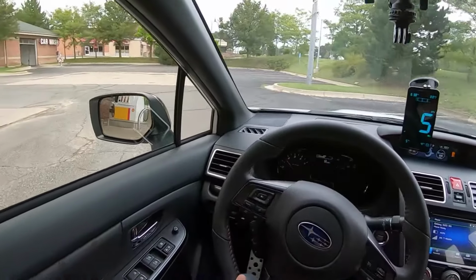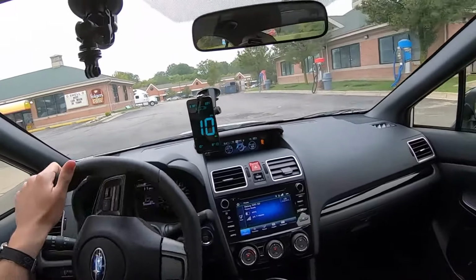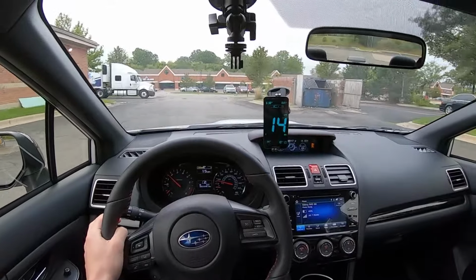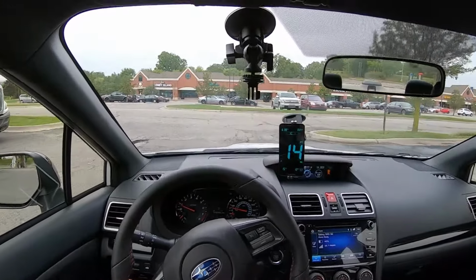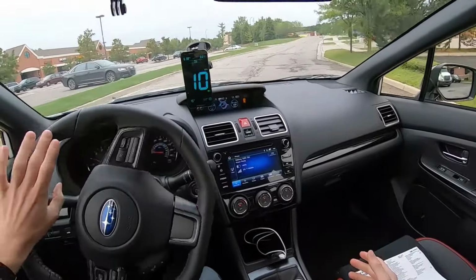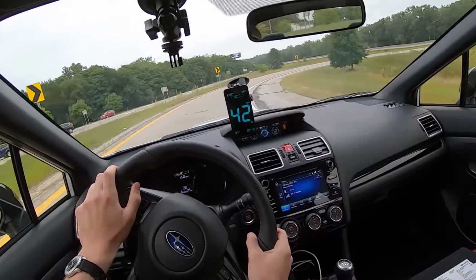Ambient temperature right now is 65 degrees. What is it, 6:40 p.m. So the sun will be set by the time we get back. We're going to drive nice and easy to the highway here. No sorts of drive modes in the WRX. We're going to take it easy getting up to highway speed.